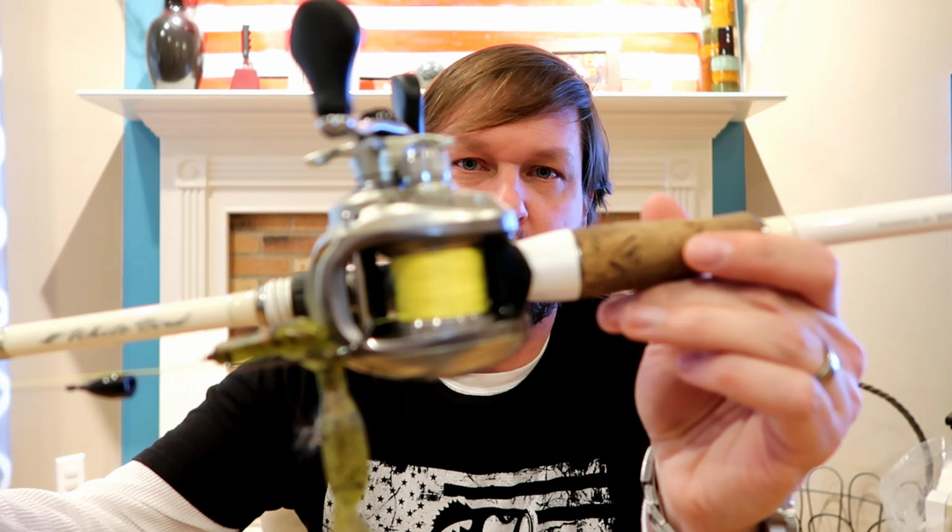I put the yellow braided line on there so you can see it better on the water, and I painted it black, and I'm gonna see how well that works. If it really affects whether the fish can see the line or not. I don't know if they can see it or not. I have no idea. I'm pretty sure they can.